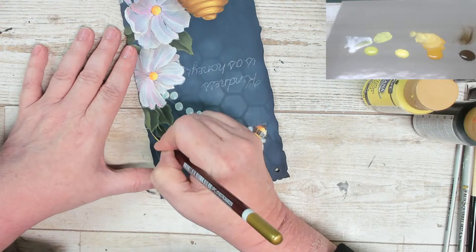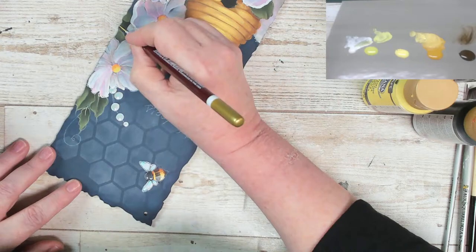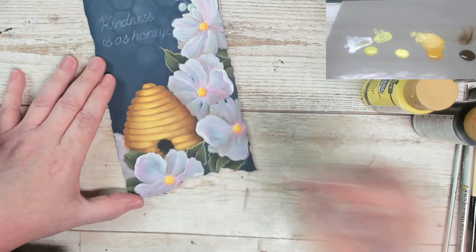No hard edges, no straight lines, nothing harsh. That's a little much. But it gives you a chance to keep things nice and soft, delicate looking, and at the same time it still gives the leaves a little more dimension. And it kind of makes them stand out a little bit, which is nice.